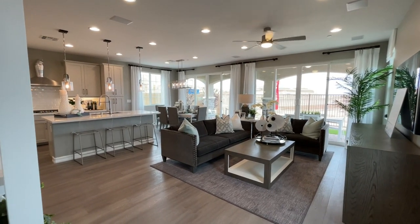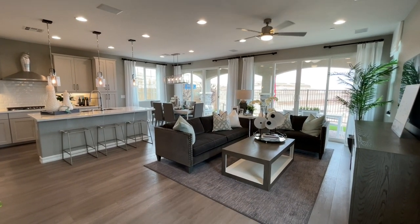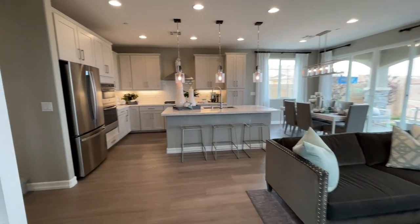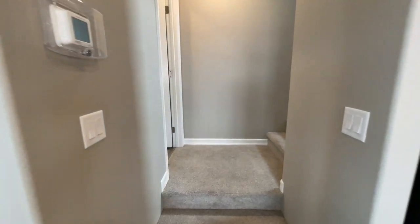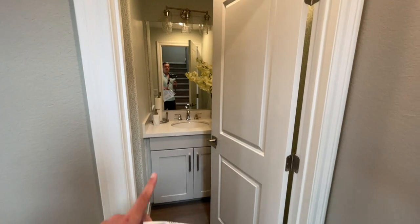Now, they did a lot in here. They did the 8-foot doors, 9-foot ceilings. There's quite a few options in here. They did the slider. But before we check out downstairs, they did the double slider. Nice, nice home. Let's go ahead and head on upstairs. So quite a few options in here. Flooring's upgraded. Coming right here, here's our powder room.